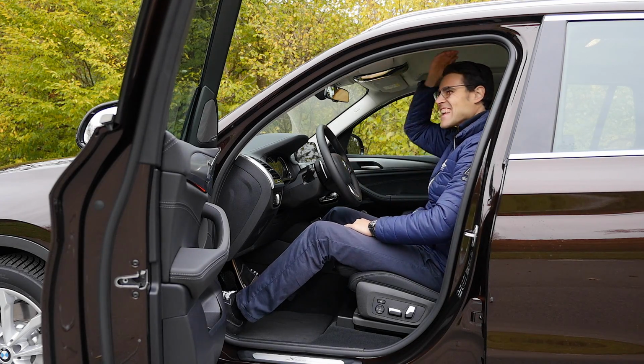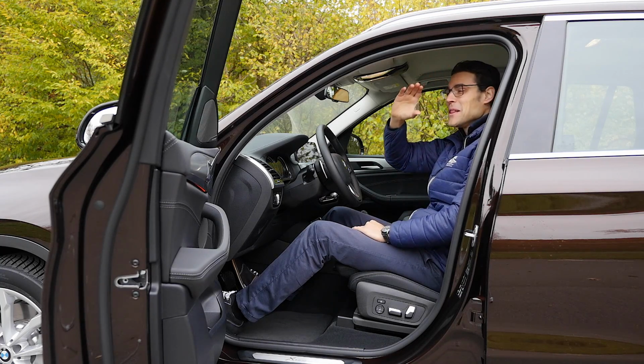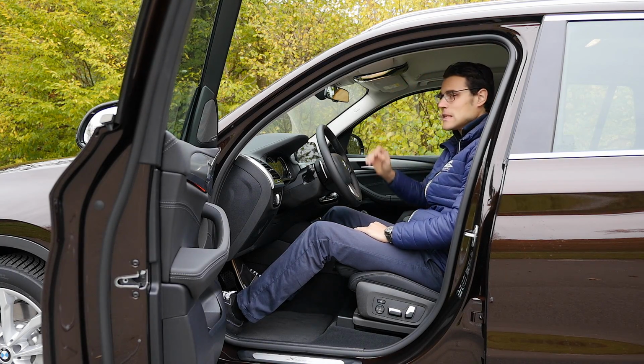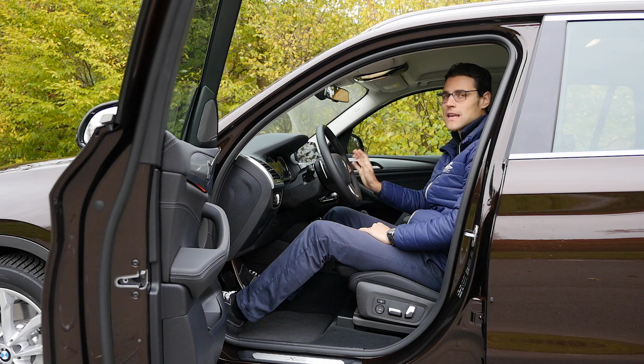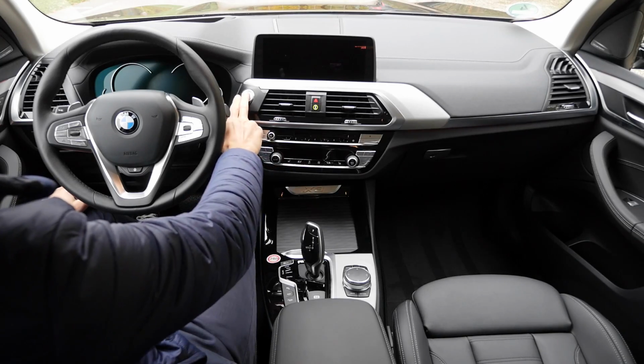Thank you. Now, so I still have a lot of headroom here left, so you could also easily go for the panoramic roof, which is an option, not built in here today, but even if you have that one, you will still fit in the front as a tall person. So let's wake up this interior.